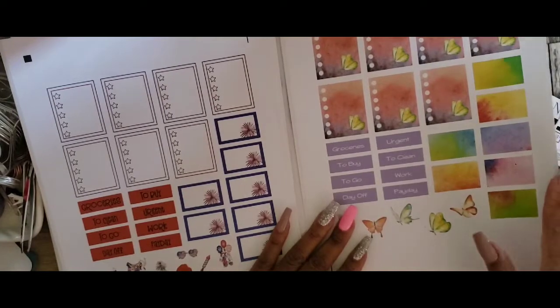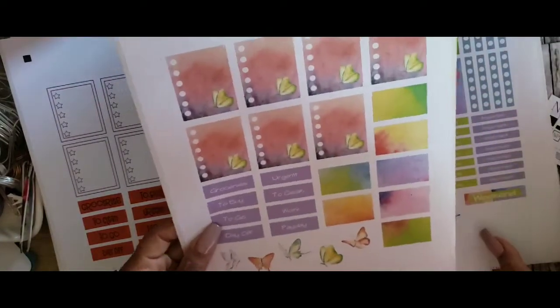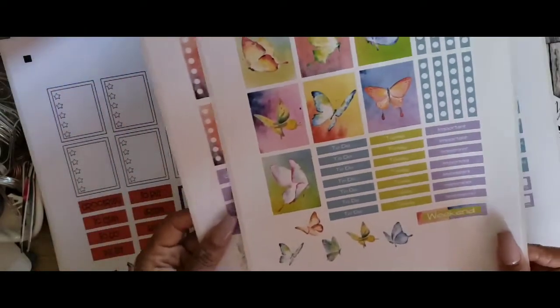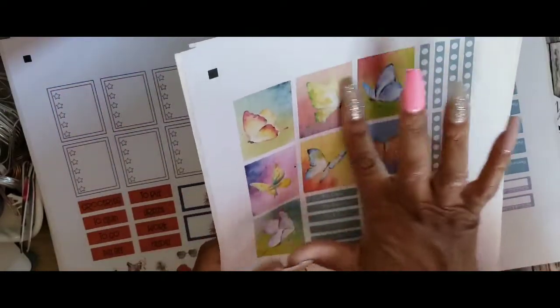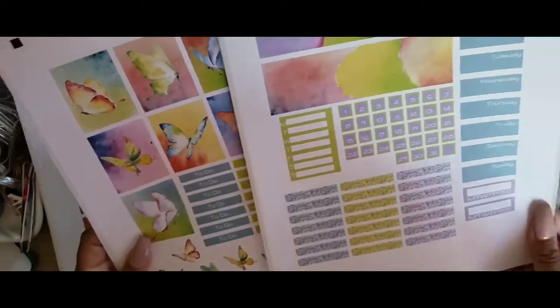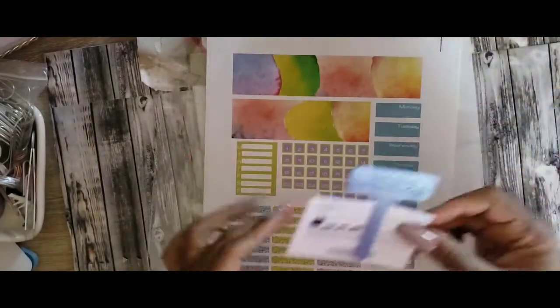Then you know I love these because of the butterflies and the pretty color. So this is the same, but it's a different kit. And I love the fact that it looks like it was painted. It's gorgeous.